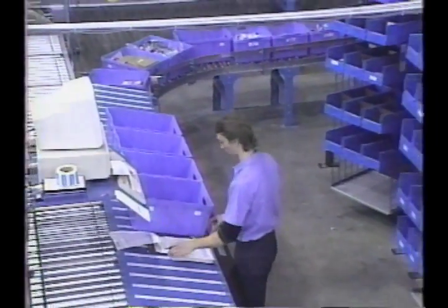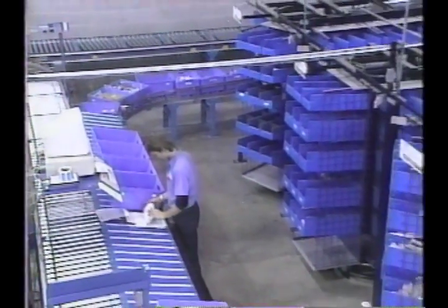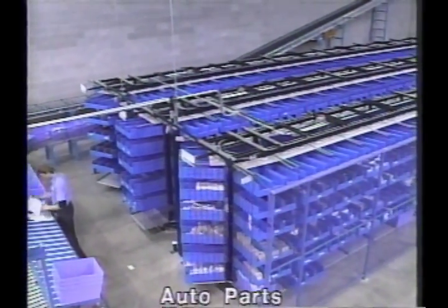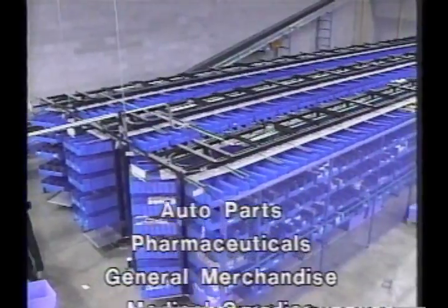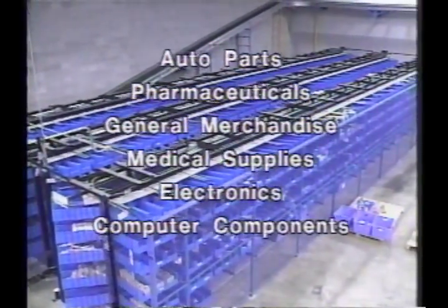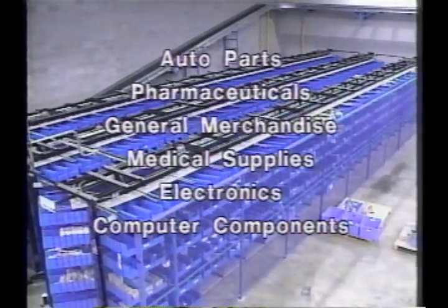White carousels are being successfully used in JIT-oriented distribution centers, in industries such as auto parts, pharmaceuticals, general merchandise, medical supplies, electronics, computer components, and more.